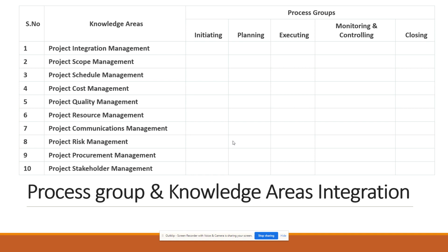So these activities are called project management processes: define activities, estimate duration, sequence activities, develop schedule, control schedule. These are some of the project management processes in schedule management.